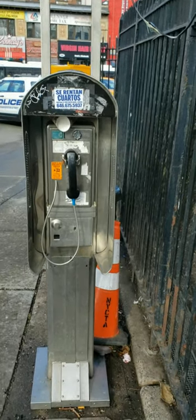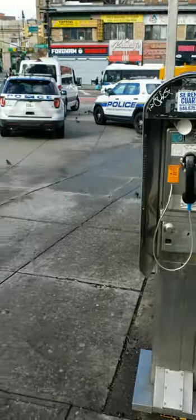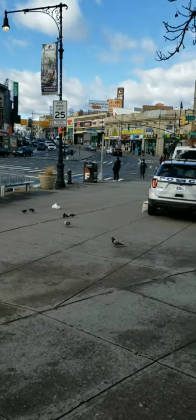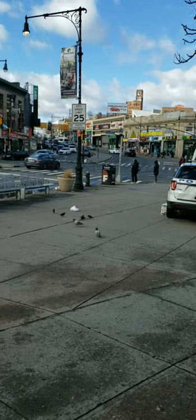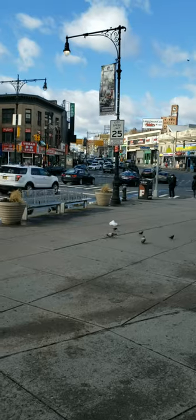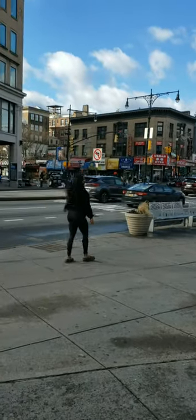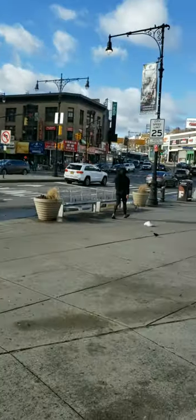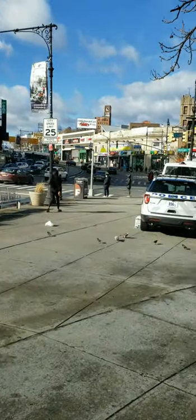I spotted a number of yellow mats on the sidewalk coming up here, and I didn't see any other payphones. It's a longer walk than I was expecting, or longer than I thought to get from the subway here, but it's all good. Welcome to the beautiful Bronx.